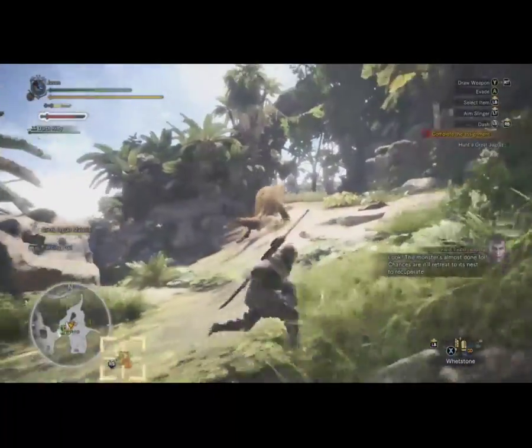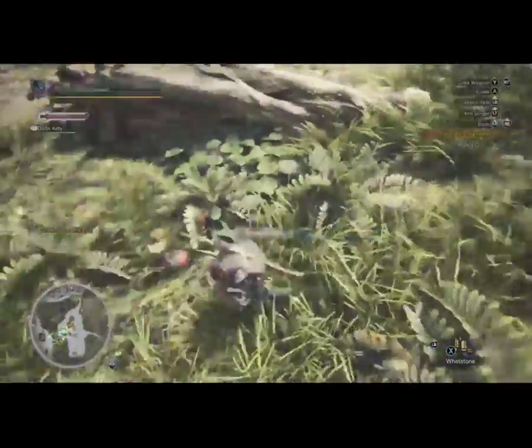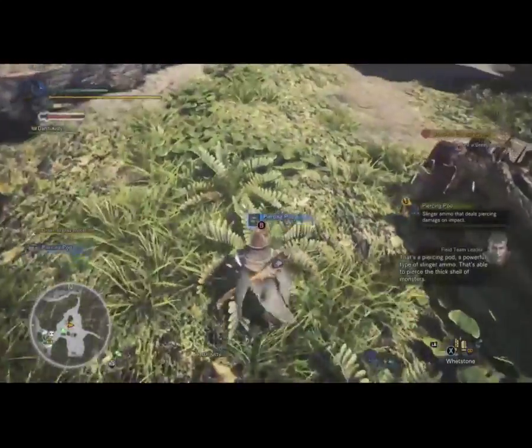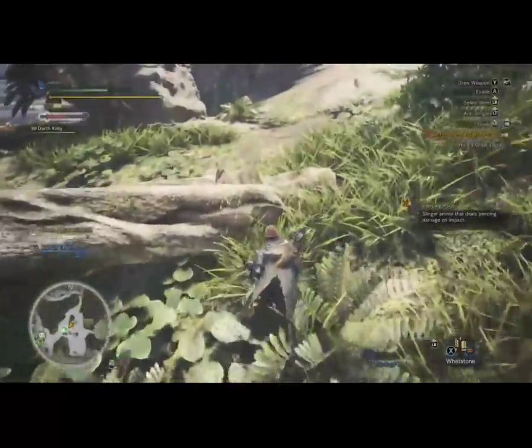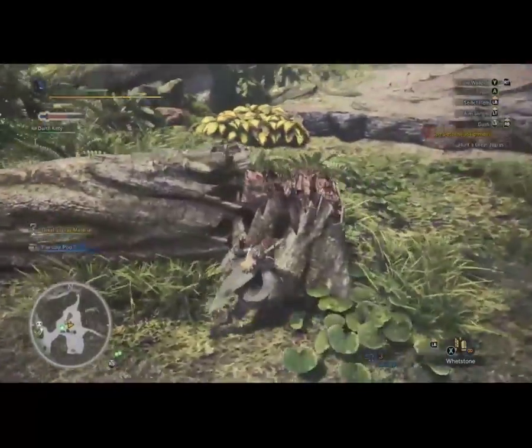Look, the monster's almost done for. Chances are it'll retreat to its nest to recuperate. That's a piercing pod, a powerful type of slinger ammo that's able to pierce the thick shell of monsters. There's supposed to be stuff that had dropped. But where?